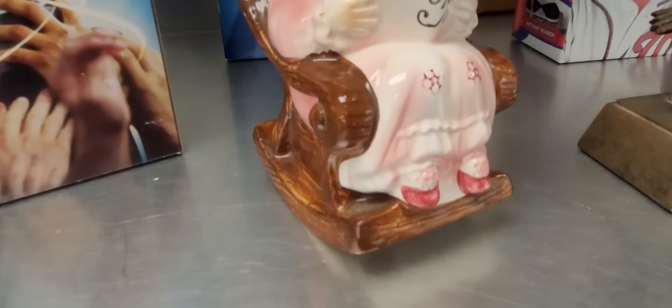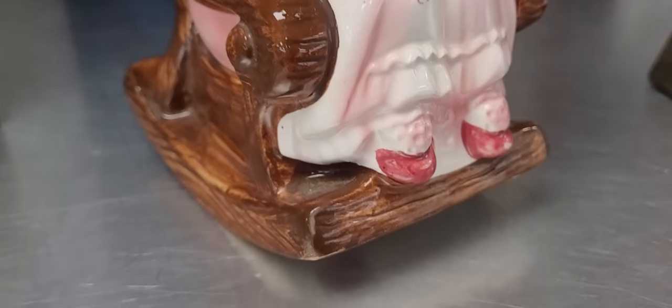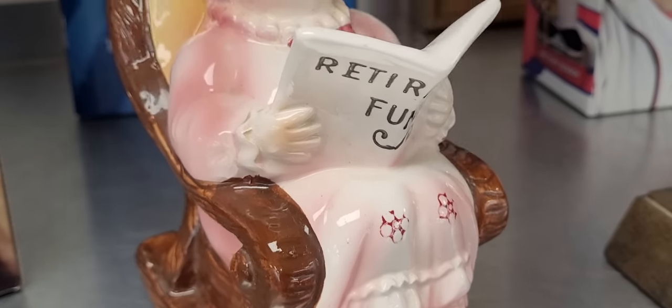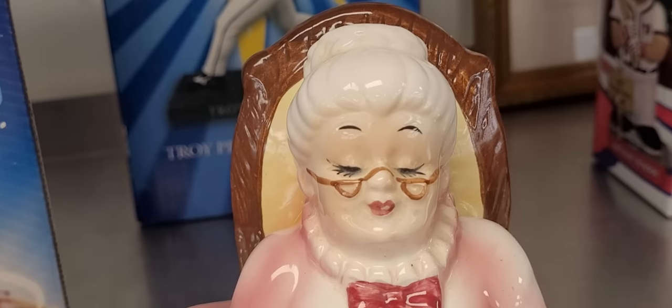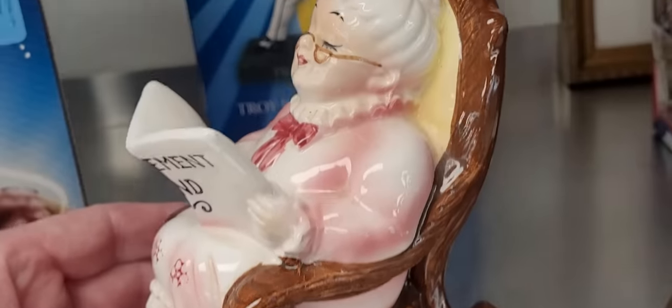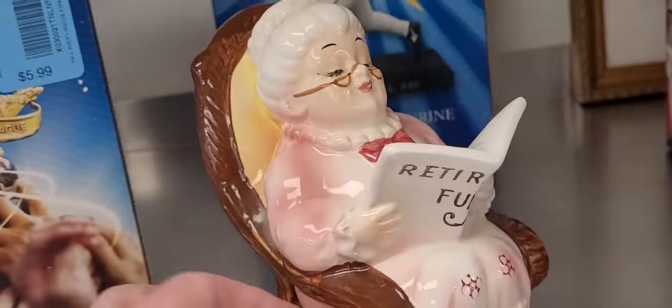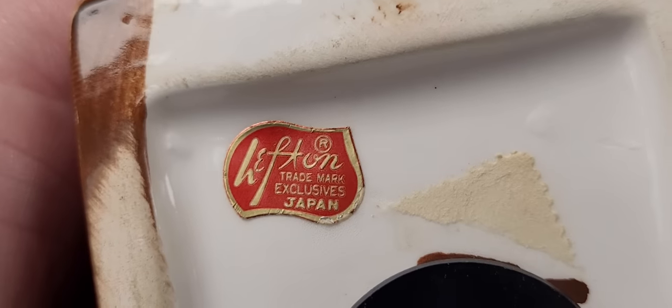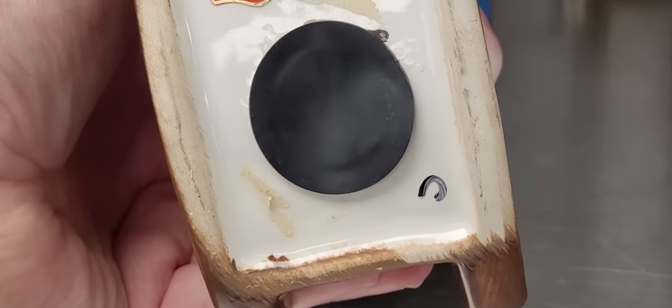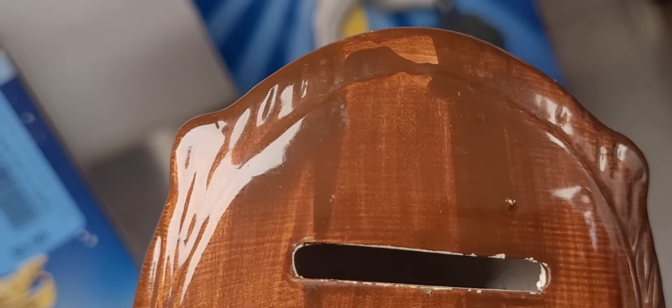Let me show you the detail of that. I don't see any chips on it. No chips, perfect condition, not sure of the age. Lefton China, so collectible. Still usable. And your slots at the back of the chair.